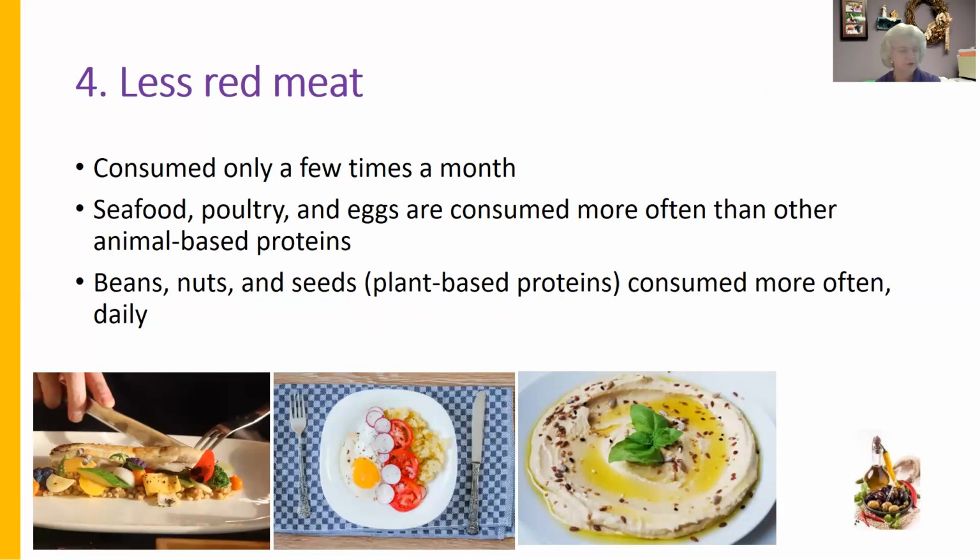Hummus, which is pictured here on the right, is a food in the Mediterranean diet that's pretty important, and it does provide some protein as well as healthy fats and fiber. For those of you who may not know, hummus is a spread or dip made of chickpeas and pureed with tahini or olive oil, lemon, and sometimes garlic or other seasonings.